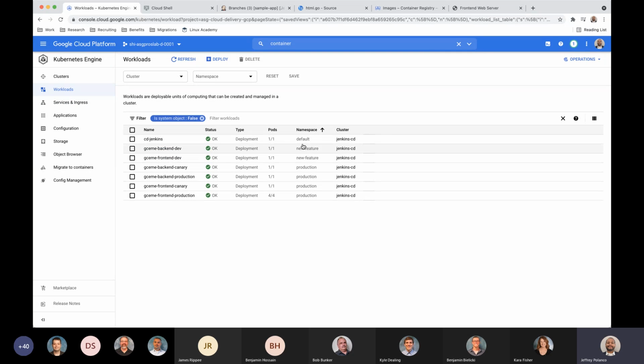So we have the Jenkins application running on a single pod in the default namespace. For the dev environment, we have one backend and one frontend pod running. And then for the production environment, we have one backend for each of the Canary and production releases, and then one pod associated to the front end for the Canary release, and 4 pods related to the production release for the front end.